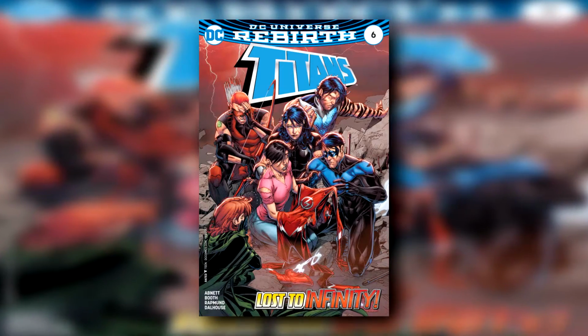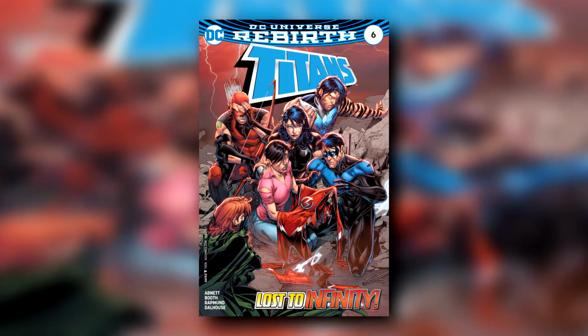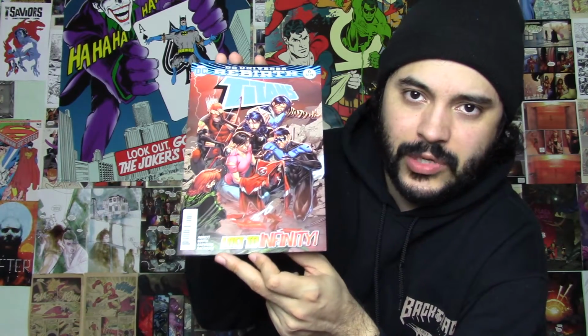Now the next comic book that I picked up is the Titans issue 6. This is the regular cover. I wanted to get it because it looks very saddening. But honestly, the regular cover looked a lot better than the variant. No offense to the variant, but this is basically just an opinion choice. There's some people who will buy both, some people who buy the variant, the regular cover and everything. But then again, I got the regular cover. Definitely, folks, this is one of my favorite reads in the whole DC Rebirth run.